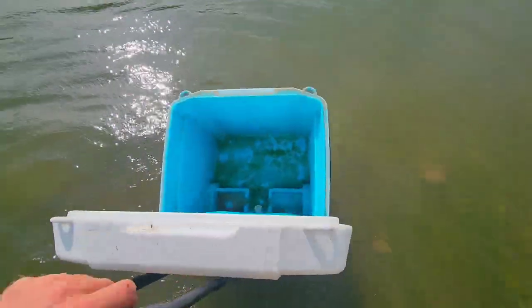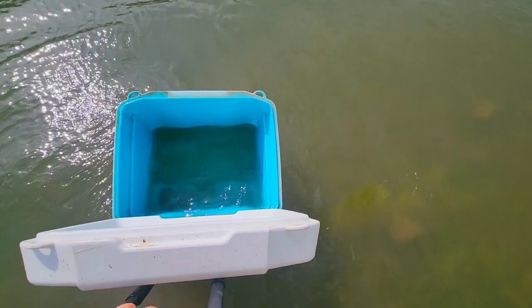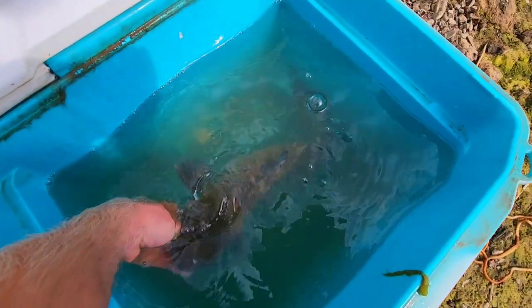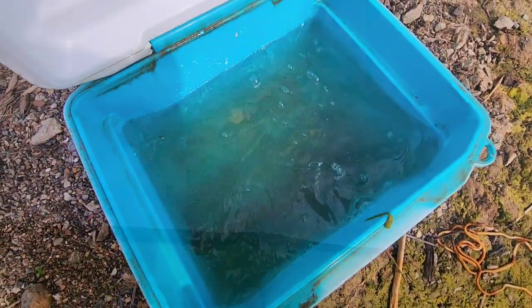Well, I set out to catch largemouth bass and was very unsuccessful. I fished for several hours and was only able to catch that one catfish. So she will have to do. I placed her in very fresh lake water in an ice chest, and she was very much alive when I put her in there. She was very, very healthy and ready for her new home.